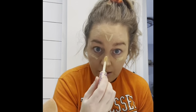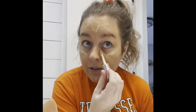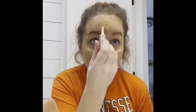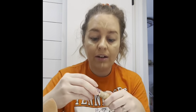So I usually put a few dots there, here, put some up here, down my nose, right here. And then because I have a little extra friend right here today, I'm gonna do that. And make sure I get that good. I'm gonna look in the mirror too. So yeah, there's the concealer.